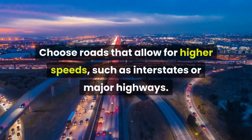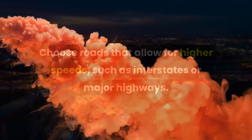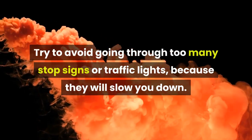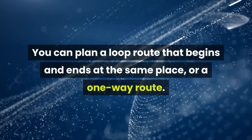Choose roads that allow for higher speeds, such as interstates or major highways. Try to avoid going through too many stop signs or traffic lights, because they will slow you down. You can plan a loop route that begins and ends at the same place, or a one-way route.